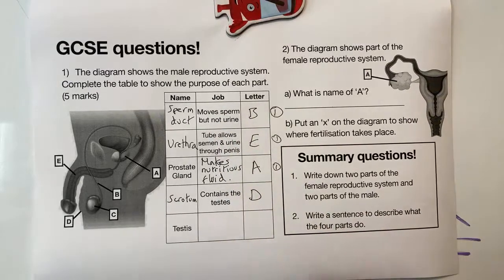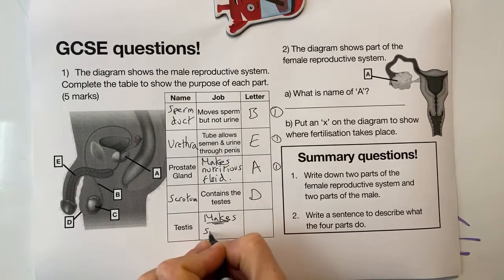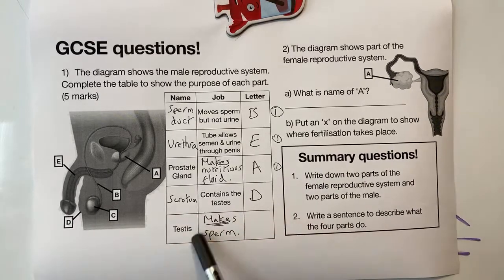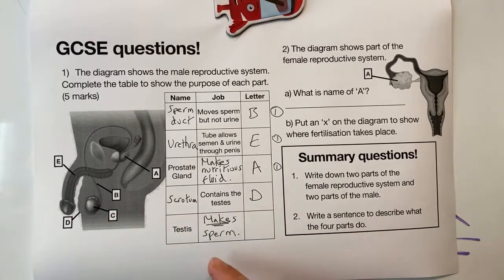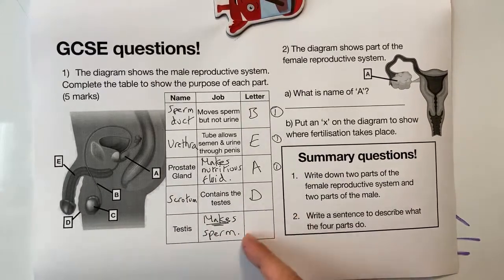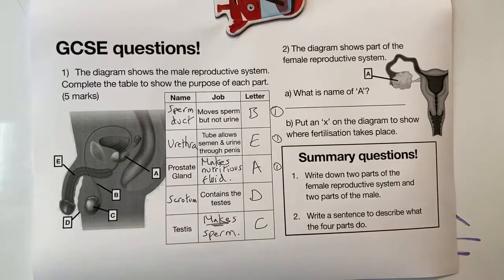And the testis, it makes sperm. If you were talking about the ovary, you wouldn't be able to say makes sperm. It makes egg. The ovary doesn't make the egg, it stores the egg, but the testis does make the sperm. In fact, I believe if you write store sperm, it's not enough and you don't get the mark. And the letter for the testis is C. There we go. Oh, number 2.